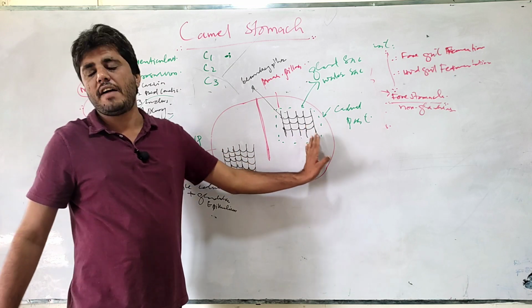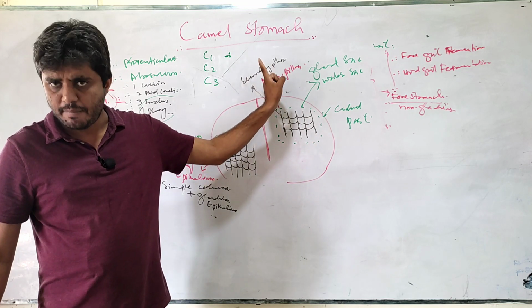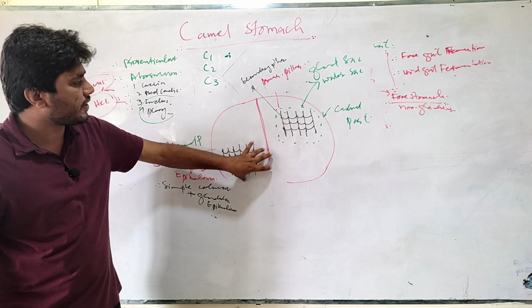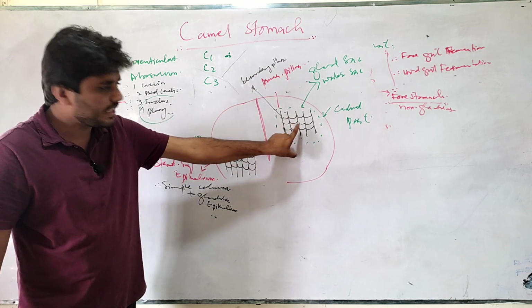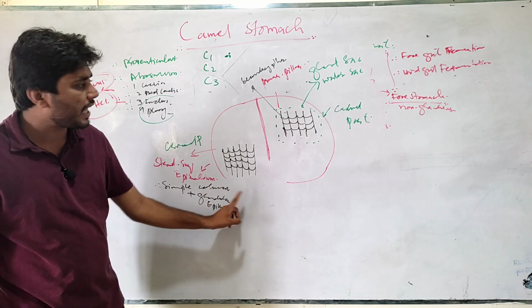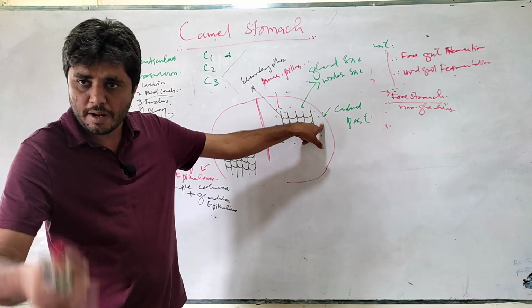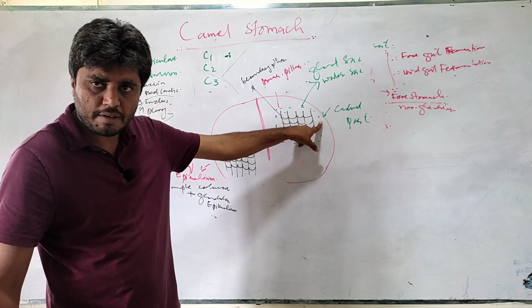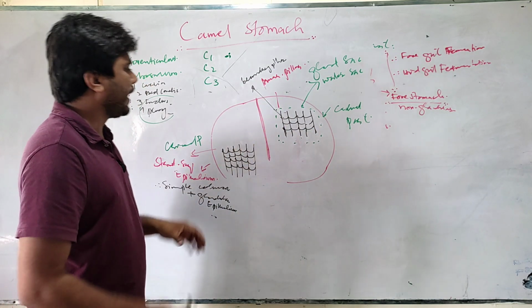It is believed that they have a great role in absorption and digestion of food in the stomach of camels. A similar structure is found in the cranial part. These two structures have muscular pillars, known as primary and secondary pillars. Between them we have simple columnar epithelial cells or gastric pits. They are involved in the production of some digestive hormones or enzymes, and they are also involved in absorption. Clear in the camel stomach? Okay.